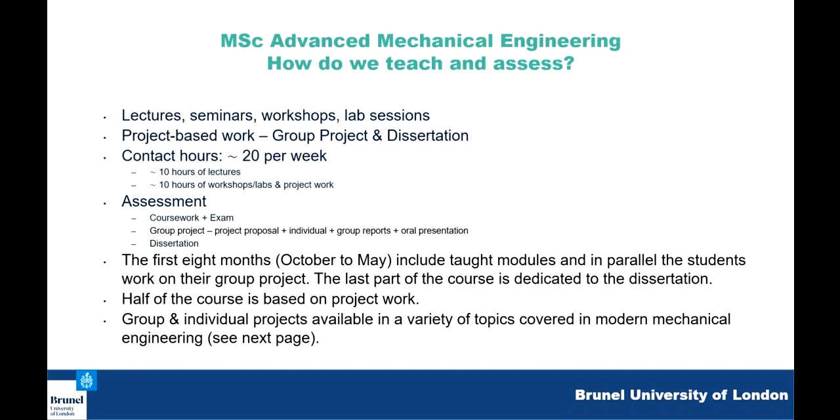The first 8 months, October to May, include the taught modules, and in parallel the students work on their group project. The last part of the course is dedicated to the dissertation, which is basically from end of May to early September. So as mentioned, half of the course is based on project work, including group project and dissertation.